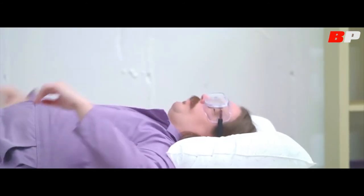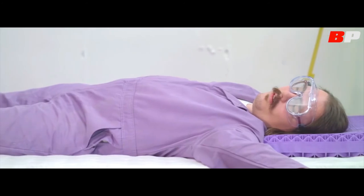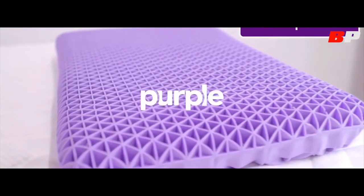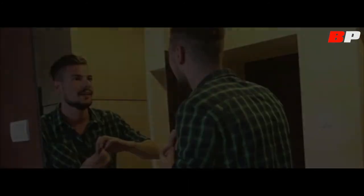And hey, to all you chronic pillow flippers always craving the cool side of the pillow, well, you are always sleeping on the cool side of the pillow. It reads much cooler in post-sleep temperature than the competition. Purple, no pressure.